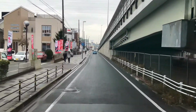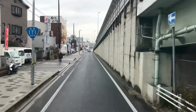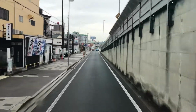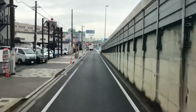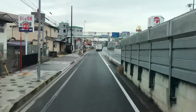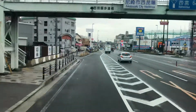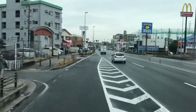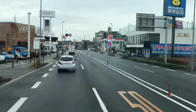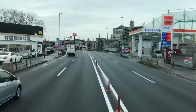I'm not sure if it's when you pay the tax or when you renew the shaken, but you have to pay like $100 extra if your car is older than 10 years. They make you pay that in case the car goes to a junkyard or something like that. I'm not 100% sure about that deal, but they charge this recycling fee for older cars. So having an old car in Japan is not really worth it. You better have a newer car.